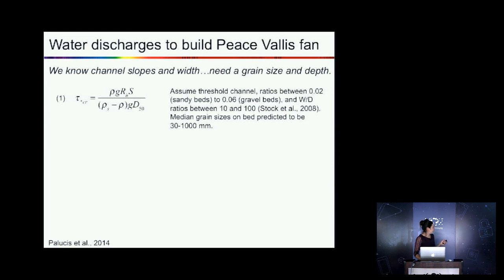And so what we do is we know on terrestrial rivers, depending on the relative amount of sand to gravel, what the critical shear stress is. And it's typically between 0.02 and 0.06. We also know that most fans and many gravel rivers on Earth lie between about 10 and 100. So that's the ratio of the channel width to the channel depth. And so when we do that, we can use equation 1 to calculate what the predicted grain size would be. And it's about 30 to 1,000 millimeters, so that's about a meter.